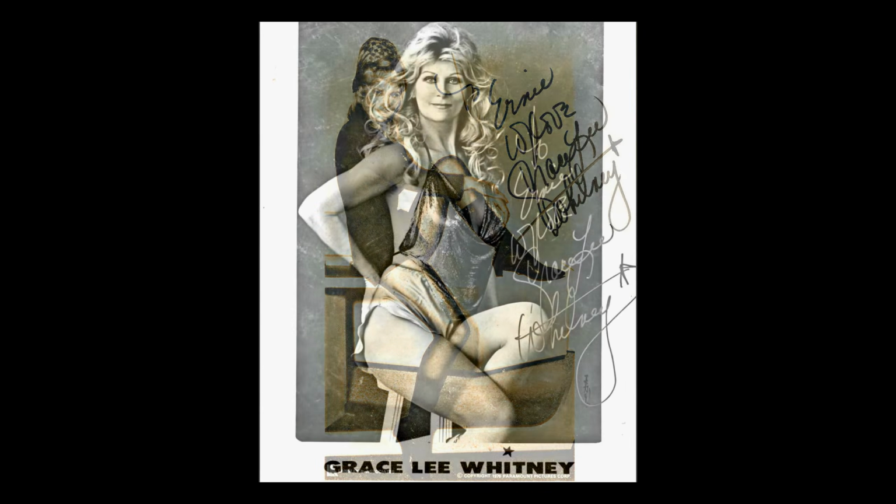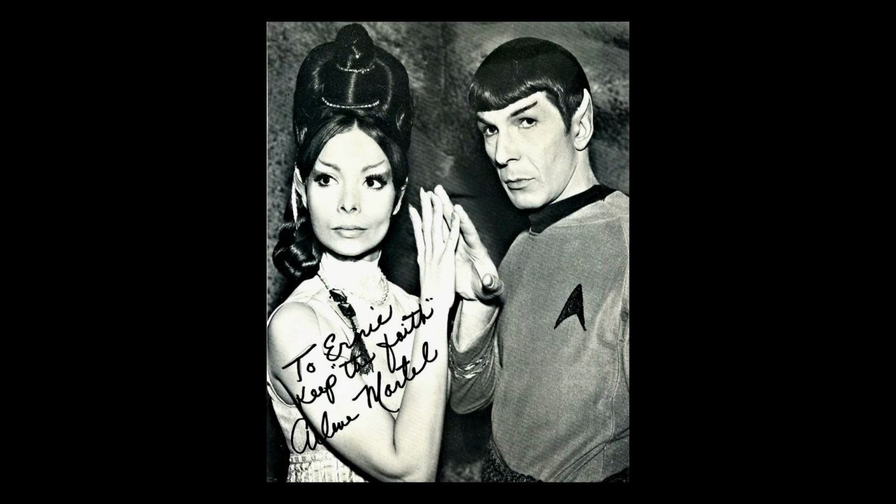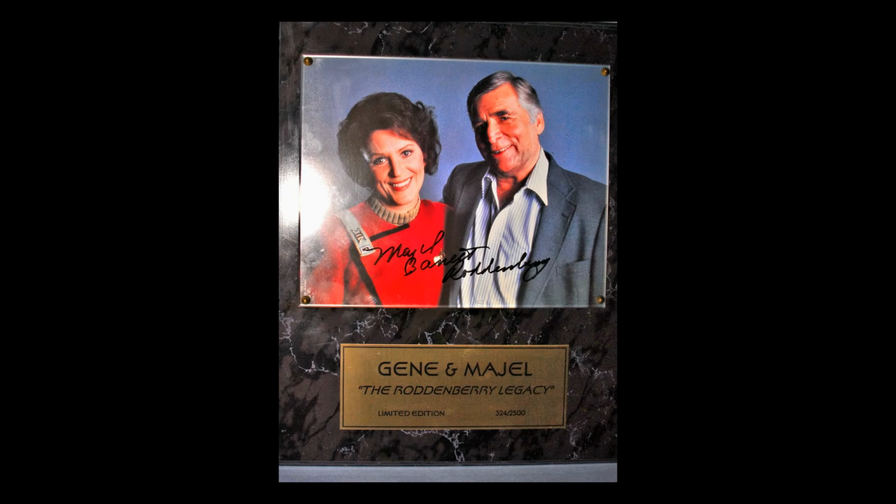I guess I must have had the hots for Yeoman Rand back in my convention-going days, because I've got 3 Grace Lee Whitney signatures. You'd think I'd have gone after Leonard Nimoy for an autograph. No, instead I got one from the sexy Vulcan. It's not a personal autograph, but I couldn't pass up this Jean and Majel plaque.